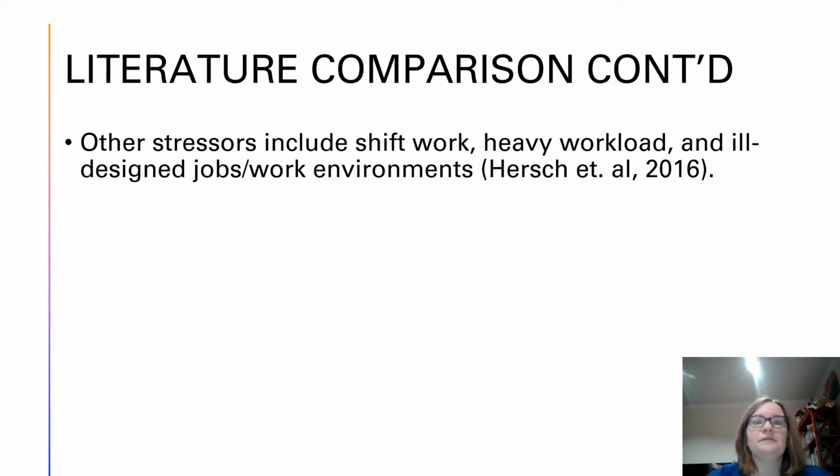Other stressors of nursing include shift work, which is applicable to the staff at UCC Twilight. They typically work 3 12-hour shifts per week, just like you would in a hospital. They are also required to work every other weekend, and there is also a holiday schedule that is filled out based on seniority. Heavy workload, I discussed earlier in the presentation how many patients are typically seen per day at UCC Twilight and at the pediatric clinic.